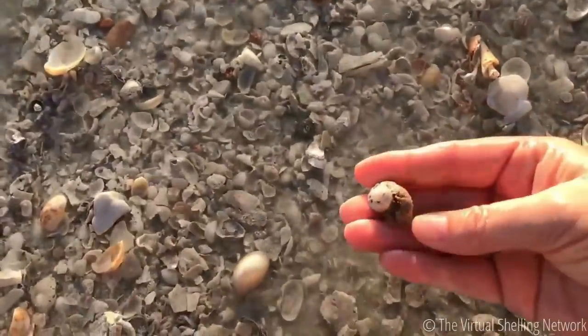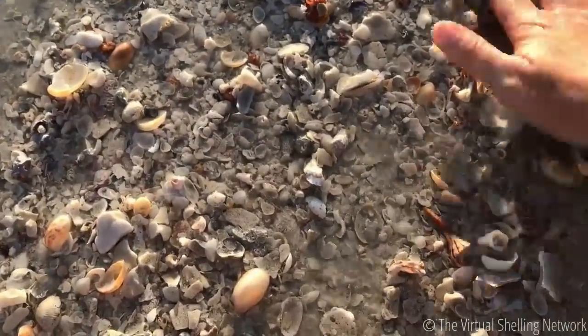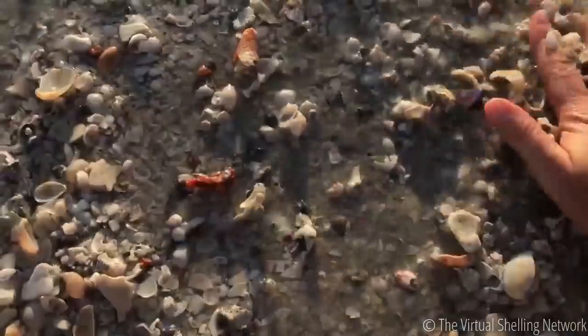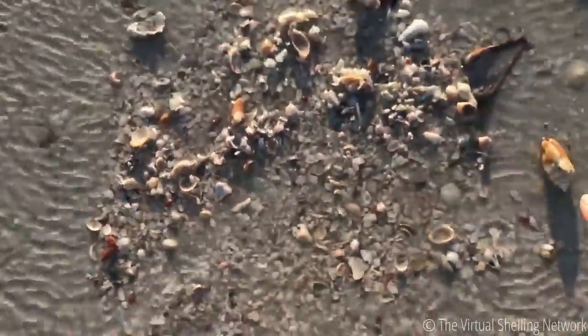Let's see if we can find anything else. Here's a beautiful little turbo. I love those turbos. Those shine up with a little oil so nicely. I don't really see anything else. Rinse my hand off.